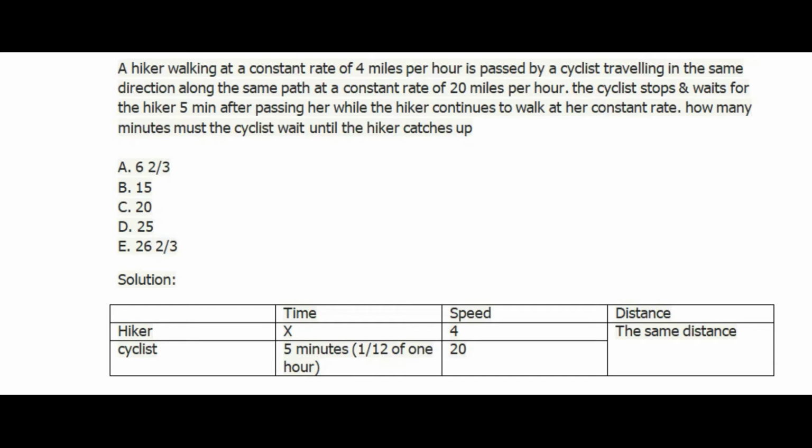Hello, dear friends. It's again me. So, we will now talk about two different questions about relative speed, when two, let's say, drivers or cyclists move in the same direction and when they reach each other.